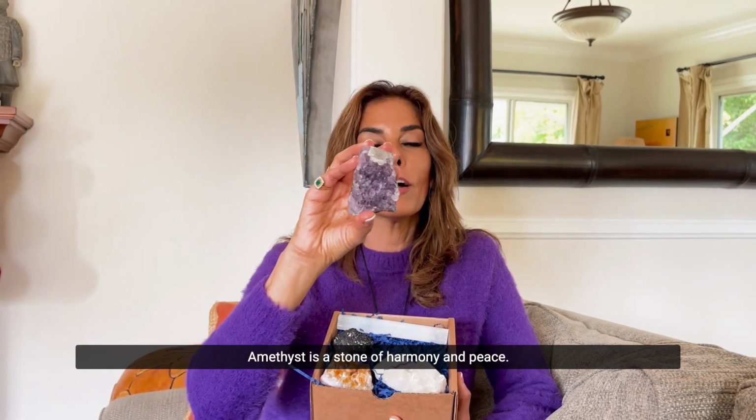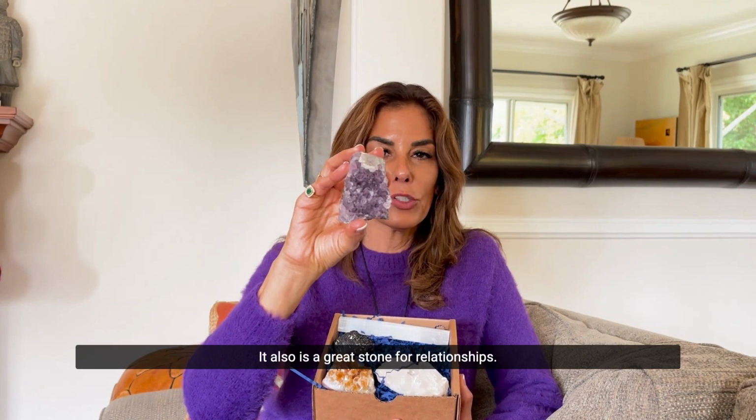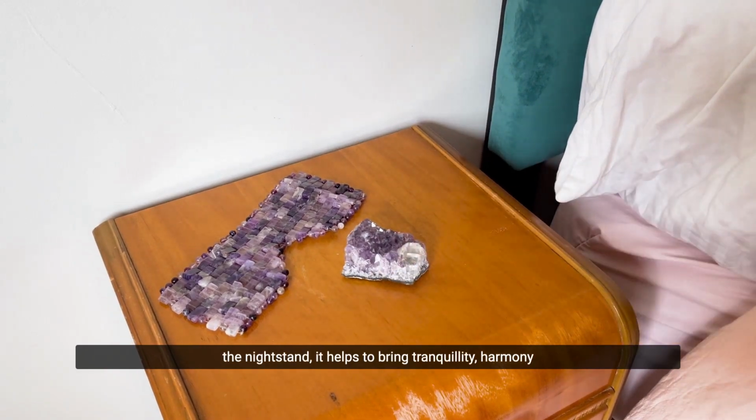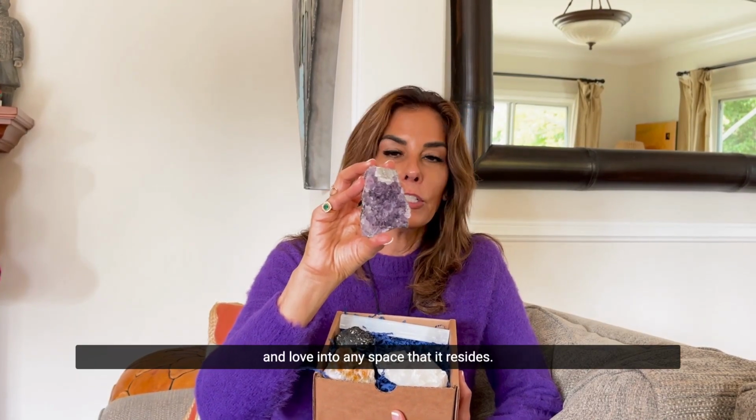Amethyst is a stone of harmony and peace. It also is a great stone for relationships. When this is placed in the bedroom on a nightstand, it helps to bring tranquility, harmony, and love into any space that it resides.